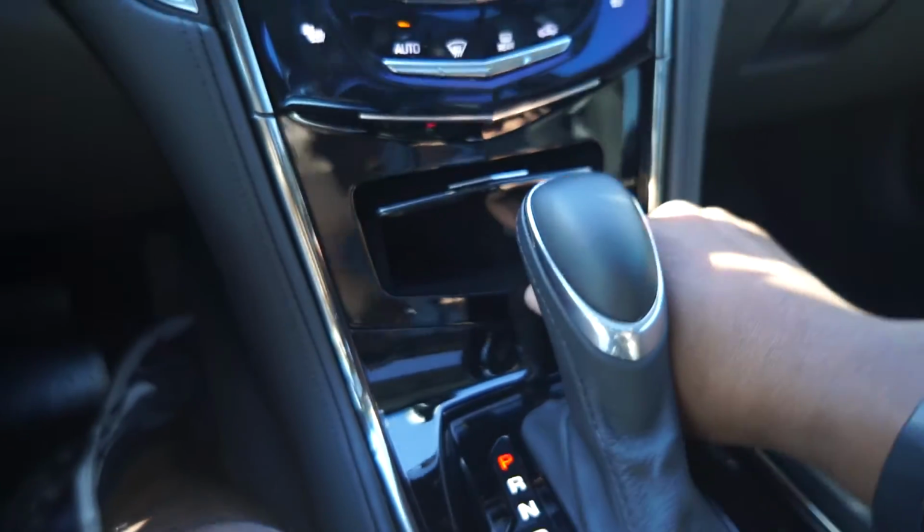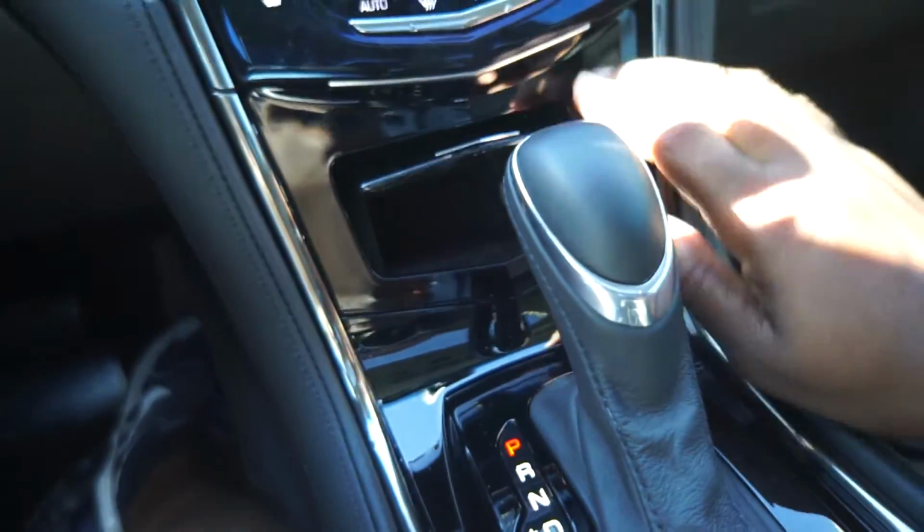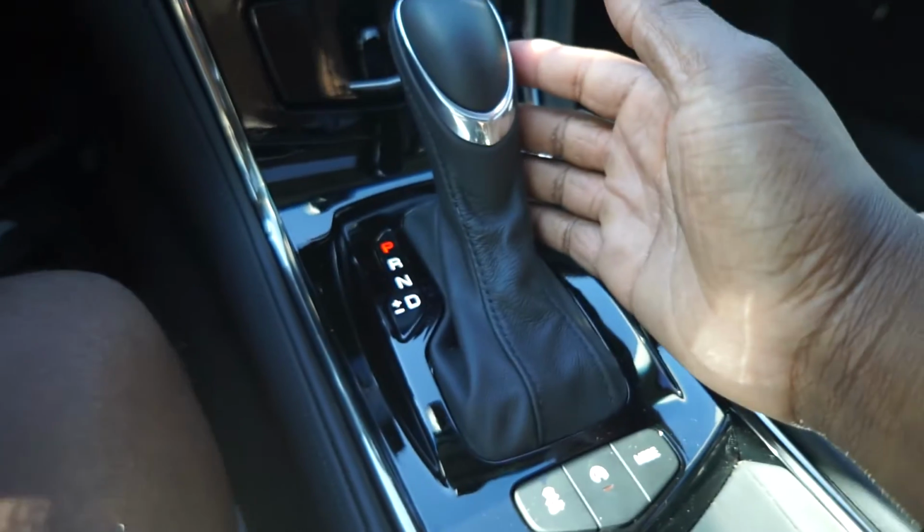That's push. What is this? Ashtray and a little change compartment probably. Yep, ashtray and change. Then we've got your gear shifter here.